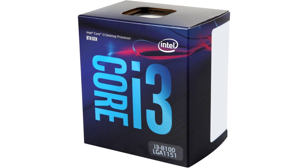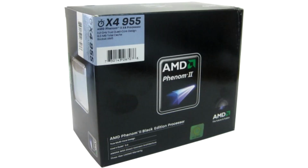AES is an encryption algorithm adopted as an encryption standard by the US government, so the Intel processor performs brilliantly in encryption. But even if you don't do encryption, in any case, if you have an AMD Phenom II X4 955 Black Edition processor or worse, you can safely upgrade your system with a cheap Intel Core i3-8100 processor.